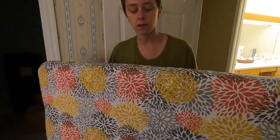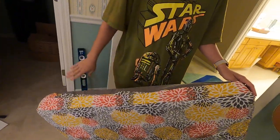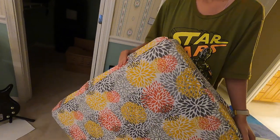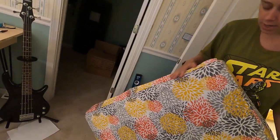And you did Velcro on these instead of zippers. Yeah, I didn't want to buy these long zippers. I mean, it makes this a little less glamorous, but. Do you think it'll un-velcro when we sit our butts on it and it squeezes? No, because this is really tucked into the seat.